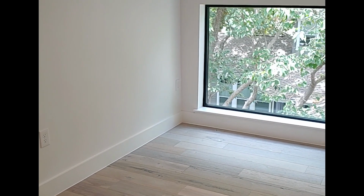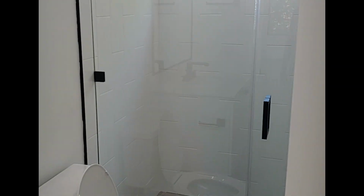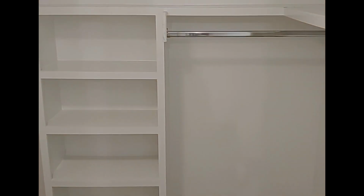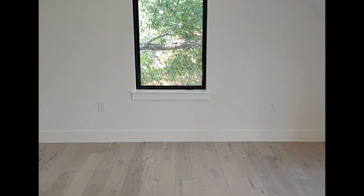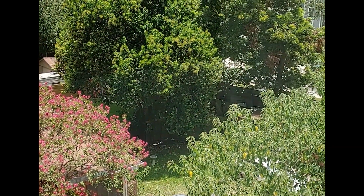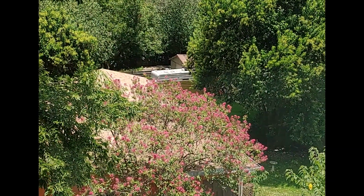And then you do have another bedroom on this level. Extra storage in the attic space for those Christmas decorations, Halloween costumes, your ensuite bath, and this does have yet another walk-in closet. Ceilings are a little bit low in here, so you just want to keep that in consideration. I don't know that it would work well for a master, but it's gorgeous. Massive windows. Look at these trees. It is a pretty time of year here in Austin.